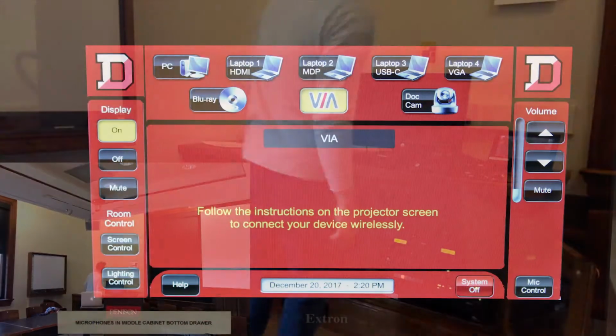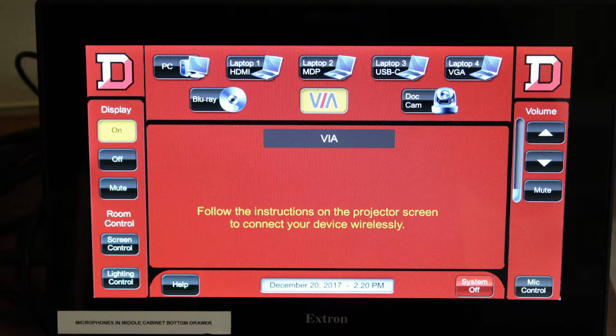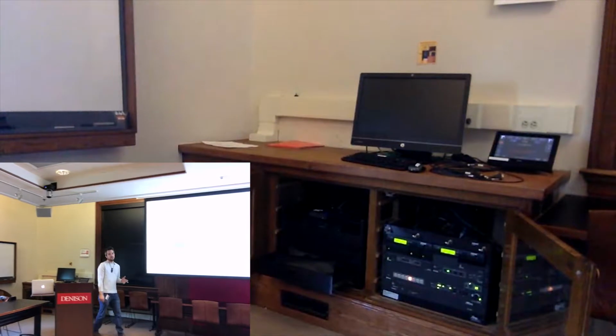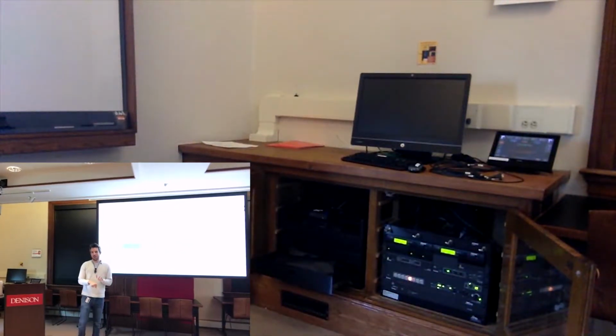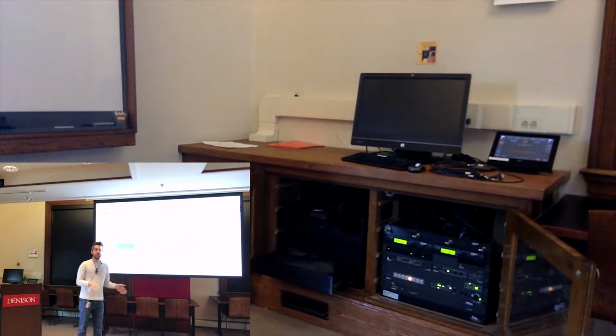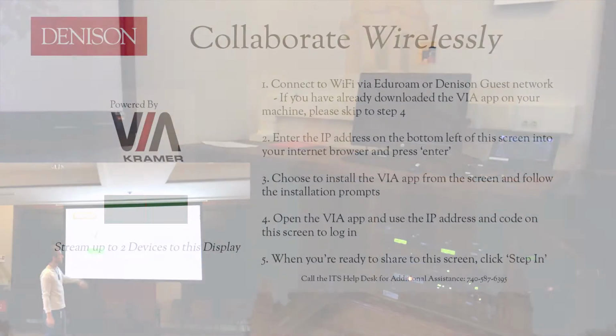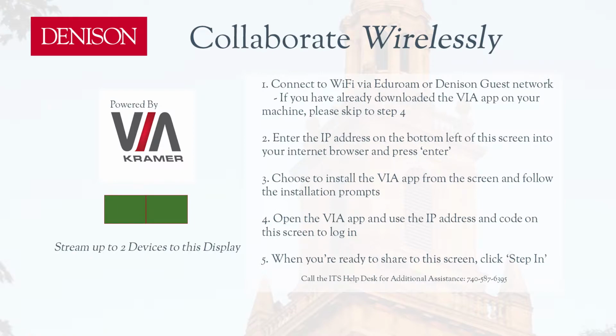On the touch panel here at the top, we could select PC, which is turned off right now. We could select any one of our laptop connections, the Blu-ray player, or the Via, which let's go ahead and take a look at the Via for now. So again, the Via is our wireless display option. So if you don't want to plug in cables or dongles, you just want to get your computer or your smart device to the display, all you need to do is select Via on the touch panel, follow the prompts, and again, we'll get you a link to that tutorial video in this one.